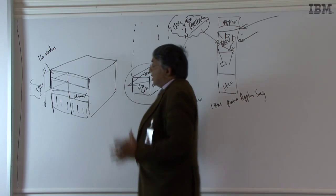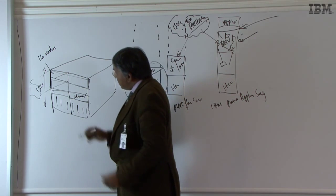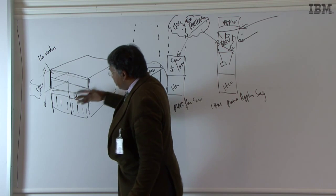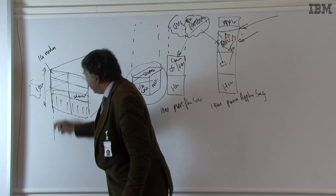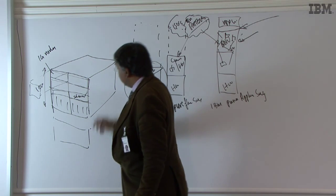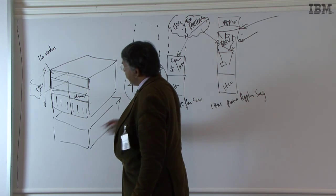But again, our key point here was flexibility. Some customers would say, no, I don't want to use IBM storage, right? So what we've done here is this node here could be providing the virtualization, and then that could be driving storage external to the product, to the chassis. And that storage could be from different vendors.